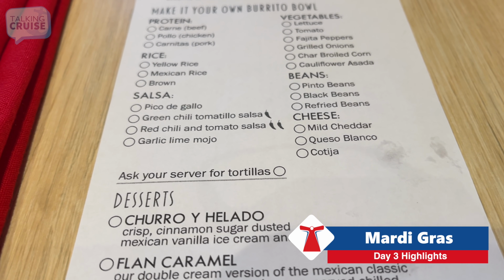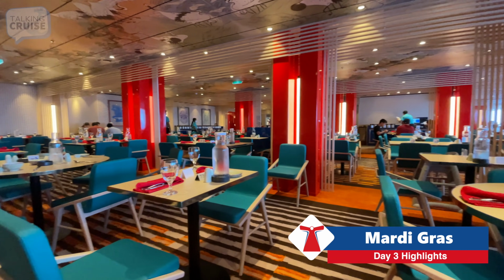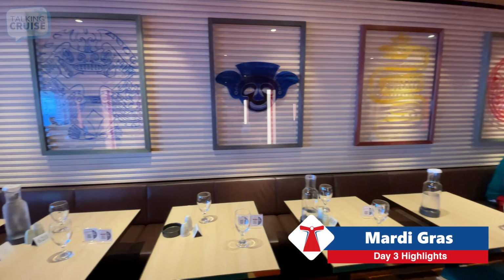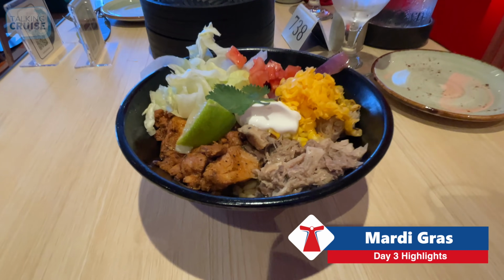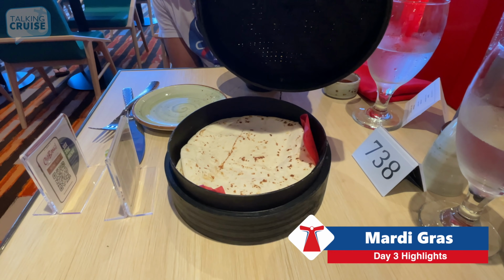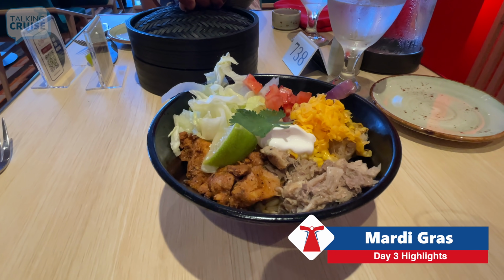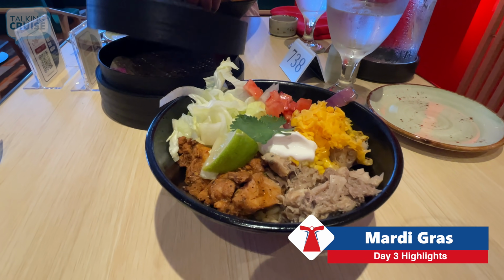And then they have the same thing on the Asian side as well. Chebang has a great decor and lively colors, great to accompany your meal. Here's one of the burrito bowls that I ordered, and again, you can customize this any which way you want. And then they also give you tortillas on request if you prefer. And again, this is a complimentary meal for lunch, and then they also have this available for dinner with many more options to pick from.